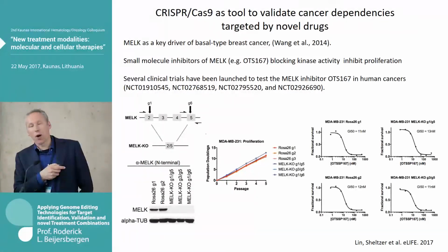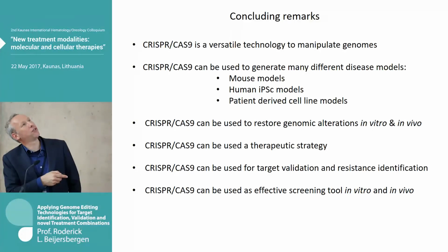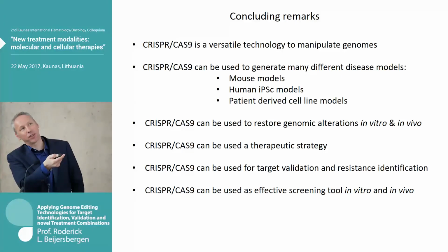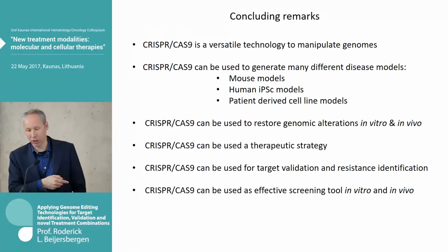So with that, I'm going to stop. I hope that I have convinced you that the Cas9 technology is really a versatile technology to manipulate genomes. You can make all kinds of models. You can do genomic alteration in vitro and importantly in vivo. We're going into the field of therapeutic strategy, target validation, and of course what I showed, and this is mostly the focus of my lab, as an effective screening tool.